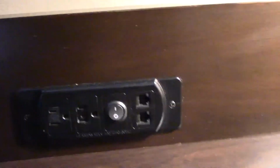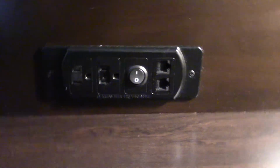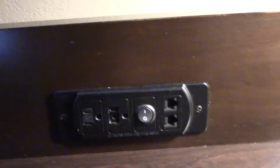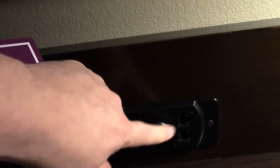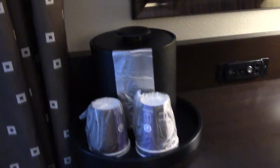So let's take a look at what we've got here. So this looks like 2 ports. So those would be network connections, wired, which is interesting, and 2 plugs there, and I guess the ability to probably turn all that on and off. And so we have our ice bucket and a couple of cups. We got the chair and a garbage. So far, this looks great.